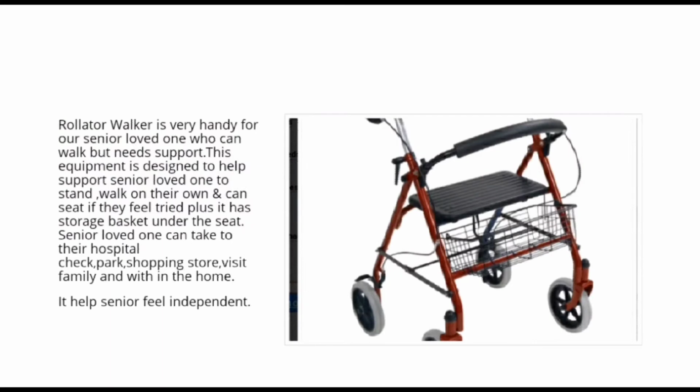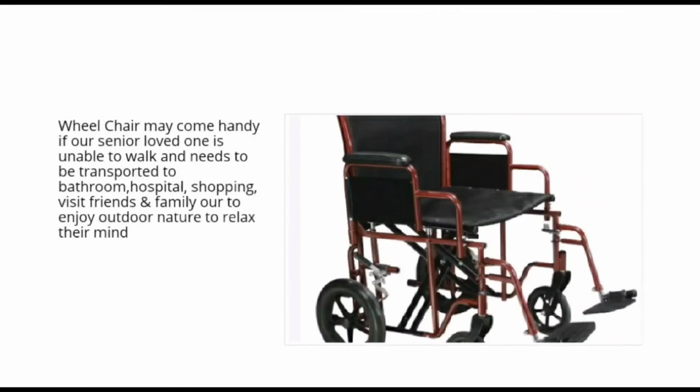You can buy this type of walker for your loved ones so that they can easily walk around with the support of the chair, sit at the same time when they wish to, and it has got a storage basket below the chair seat. You can also hang in the storage bag.